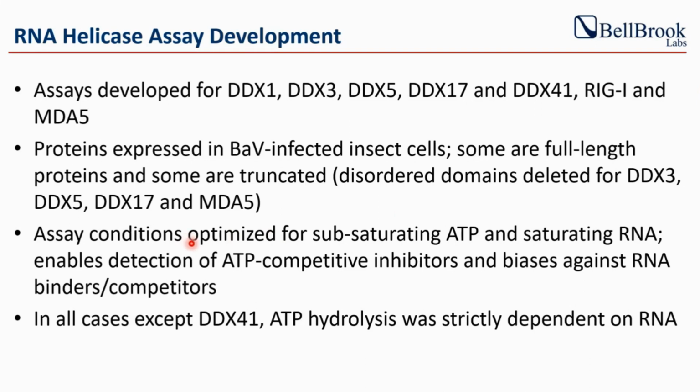As assay conditions in general, we use subsaturating ATP and saturating substrate to make sure we detect ATP competitive inhibitors, which biases against the RNA binders. In all cases except DDX41, ATP hydrolysis was strictly dependent on RNA. DDX41 is also dependent on the substrate. We have this study. There is a lot of stimulation by the substrate, but it is less dependent compared to the other DDXs.